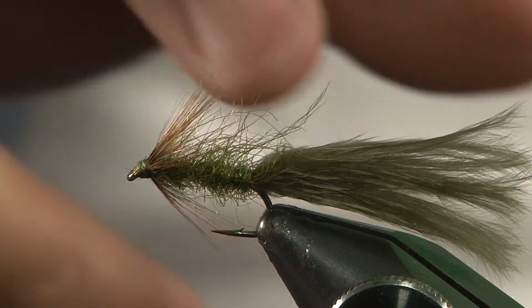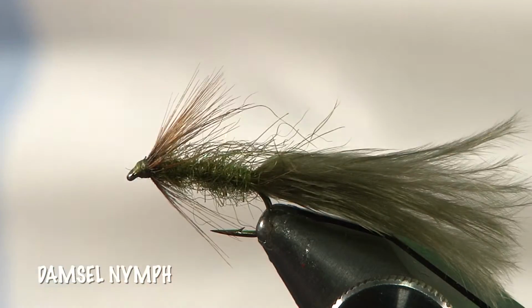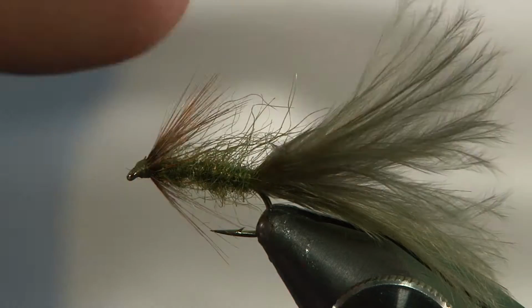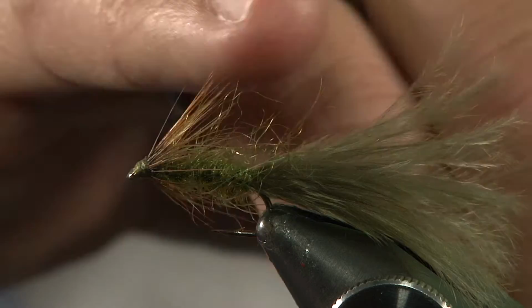Hi folks, here's another fly for you to try, this one for August. This time of the year, July and August, you're getting a lot of damsel nymphs coming up to the surface. And what they do is, they'll come up, swim towards the nearest shoreline, come out, change into their adults, have sex and then die basically. But this is the nymph.